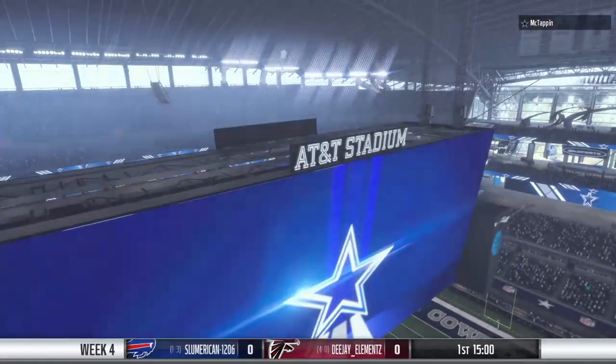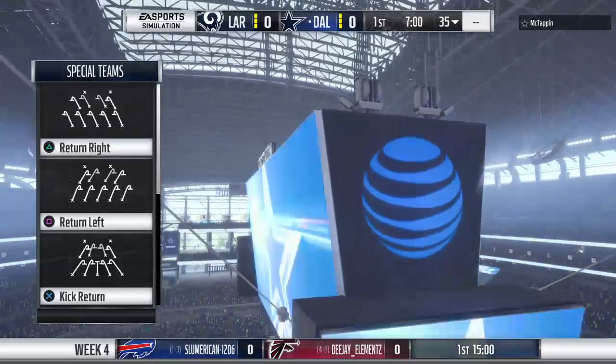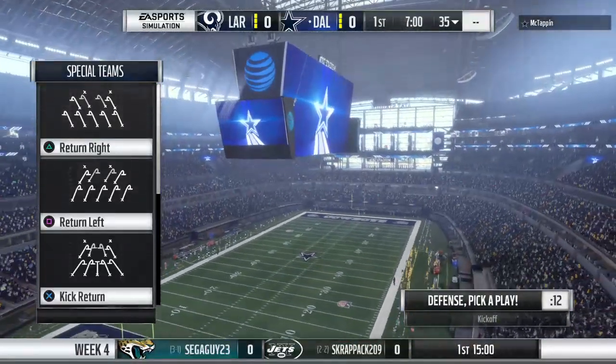Ezekiel Elliott's Cowboys. Thank you very much, Larry. EA Sports coverage of the NFL. The National Football League is here and on the air.